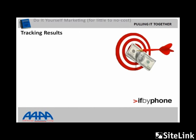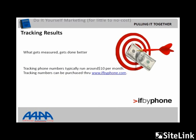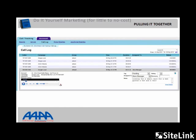At 4A, we have a saying, what gets measured gets done better. Use tracking numbers on all campaigns. Tracking numbers let you know where the people are calling from. They run about $10 a month. These will help you monitor the progress of your campaigns, and they will help you to know when to continue a campaign and when to end a campaign. And a tracking follow-up protocol needs to be established for all marketing efforts to ensure the desired results.